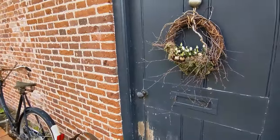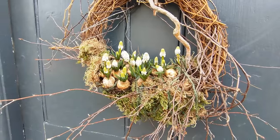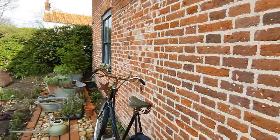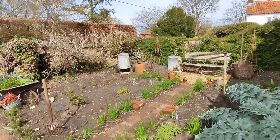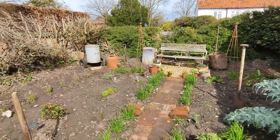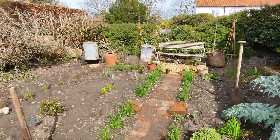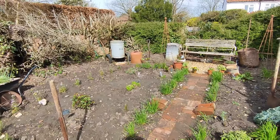So whilst I'm waiting for the dumper truck to fill up, I thought I'd show you my lovely spring wreath, which is just flowering just in time for Easter. Spin round to the garden. But actually, what I'm going to do now, I've just bought some shop-bought onions and I'm going to plant them in some of the gaps. And I'm hoping that they'll flower and look like alliums. It's a bit of an experiment, but let's see. All I can do is try.